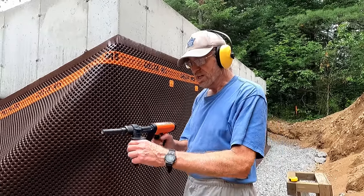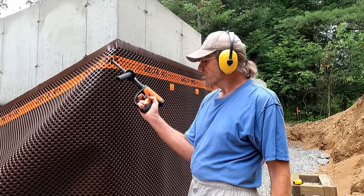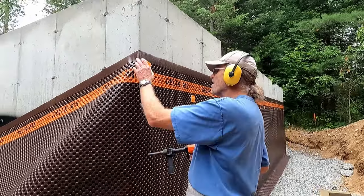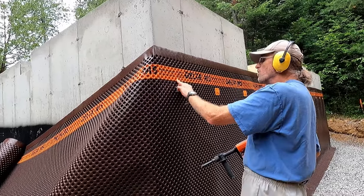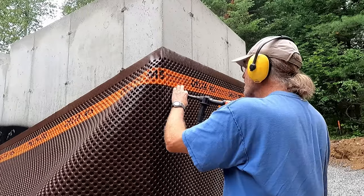You have to plunge it in. This has to plunge in and press the trigger, because if you just press the trigger, it won't go. You have to plunge it in and press the trigger at least 4 inches back from the corner, 2 inches below this. So somewhere in there. And here we go.